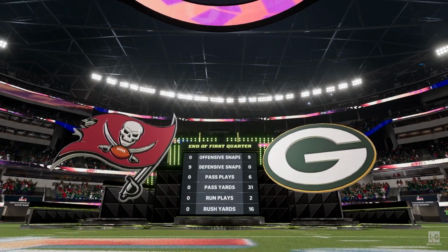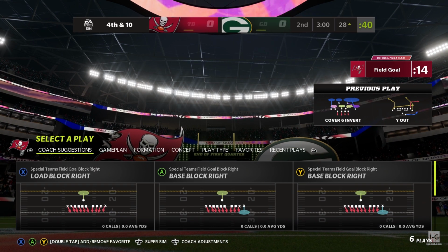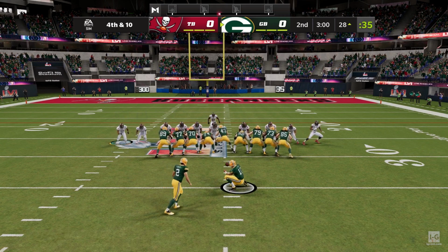Brandon, a good idea there on third down. Run a little clear out and hope you can get your receiver the ball coming across the formation. Nice design, but well played defensively, and they stop him well short. The Packers with the football here to begin the second quarter.